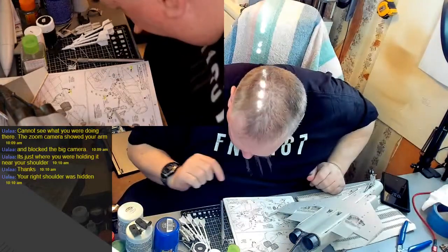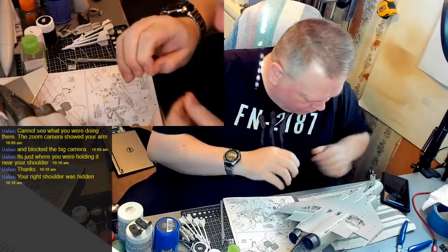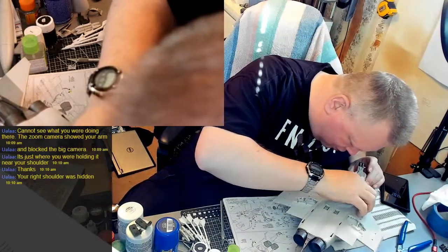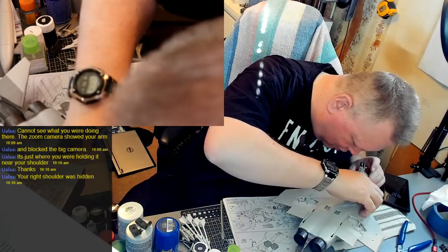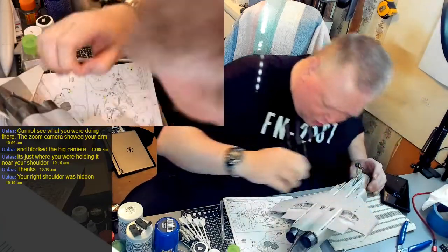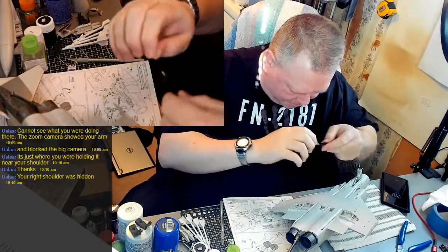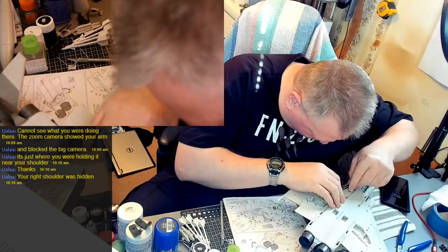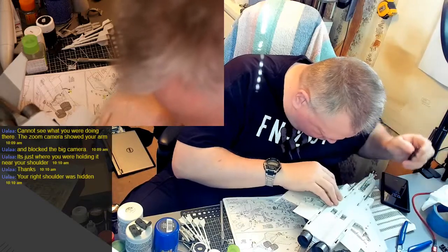They face rearward, and they just go into these little holes. Now, these holes are not round, they're kind of rectangular, so you can get the angle good. And my fingers are too fat to put them in there. Just like that.